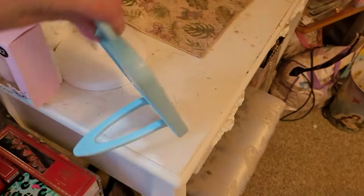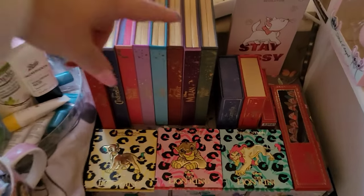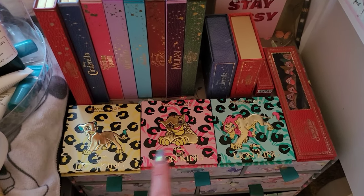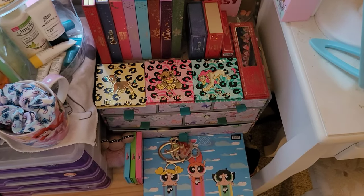So when I'm obviously doing my eyebrows, I can do that. These are the Revolution ones. So the newest one I've got is the Mulan one, which is this one here. And then obviously I've got these ones here, which were new as well. Obviously I'm running out of space to put things like that.